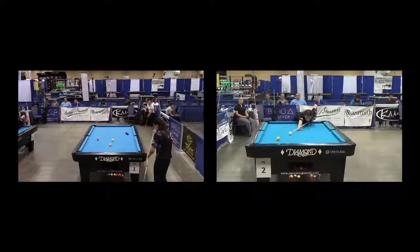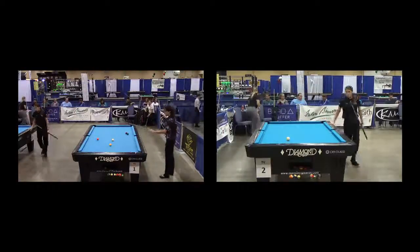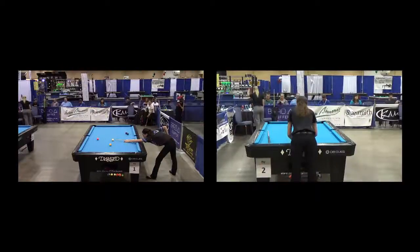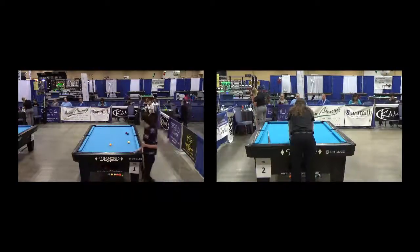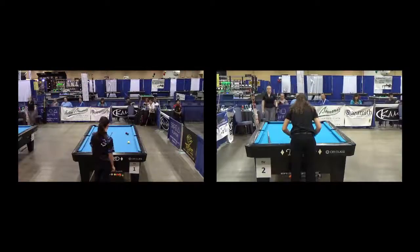It looks like Kaylee Mcintosh is going to get on the board. She's going to score first on table 2. Kaylee Mcintosh up 1-0 over Hailey Fullerton. And she's going to come up a little short on this. She would want to be further out so that she could play safe behind the 7. Right. She's going to have to make some work of this.